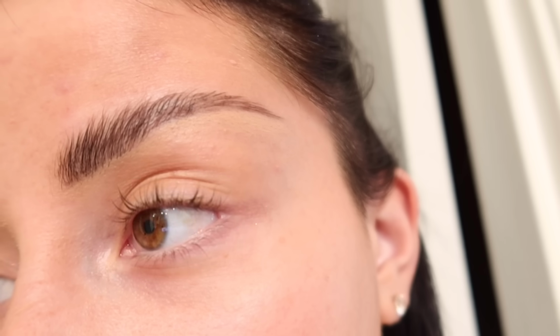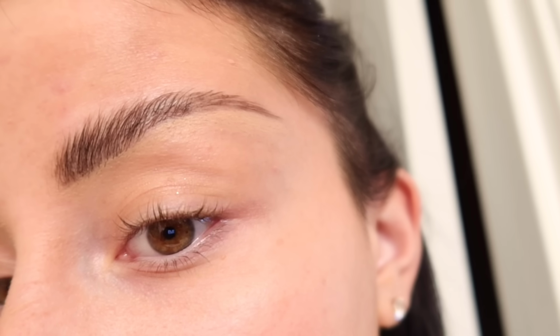Okay, so you can see I filled them in. They are looking way wide awake and thick and fluffy. Pretty cool. This is what they look like with no makeup, just filled in on the tail ends. So there you go. And now I'm going to show you what it looks like full glam. So here we go again. Sorry for the 500 transformations, but just like my brows, I have many personalities.